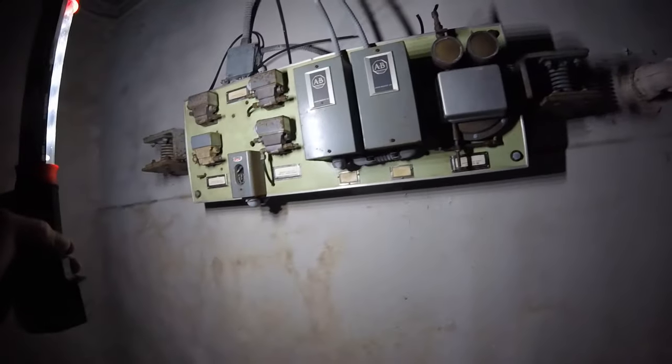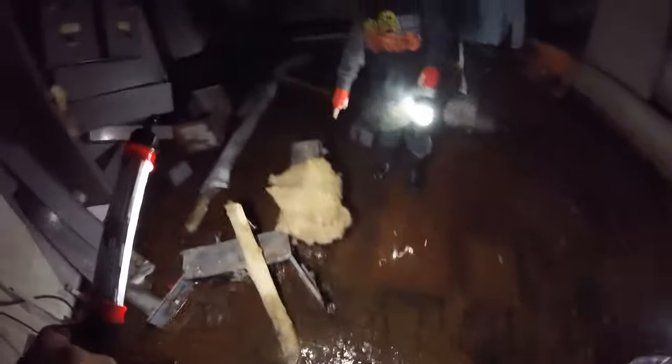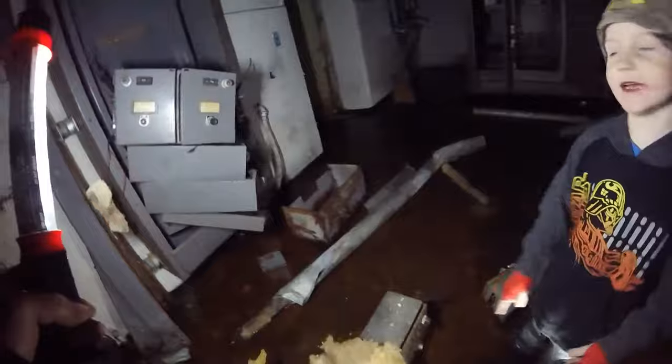Solenoid valve. That's insulation, bud. It's cotton candy. That's the 225 kilowatt diesel engine alternators. This is the operating instructions for it. Wow.